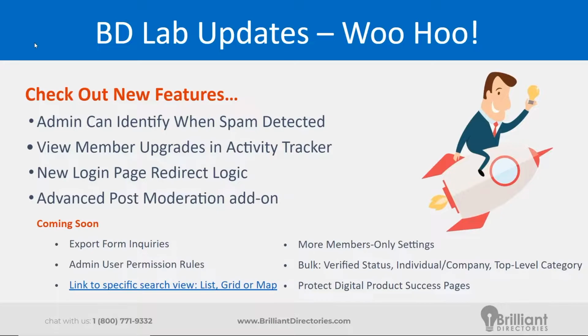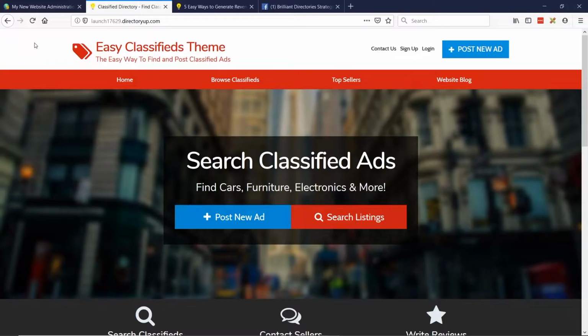However, there are instances where there could be false positives, and you as the admin are trying to troubleshoot those. Until now, you wouldn't be able to see why the form was being blocked. You would just see the message that spam was detected. So let me show you now what you'll see. Just you as the admin can identify what the spam keywords are. So let's head on over.